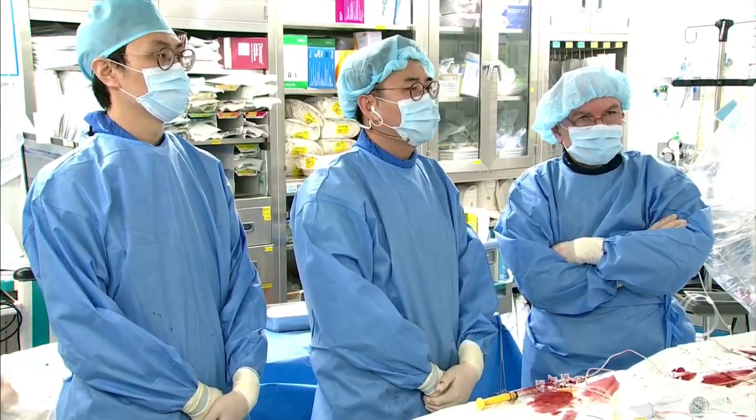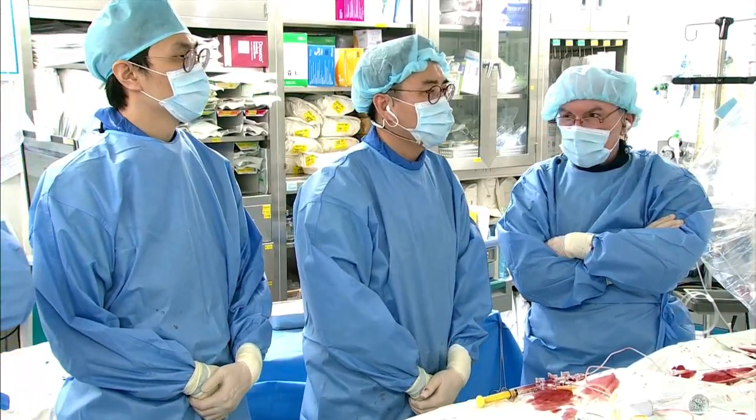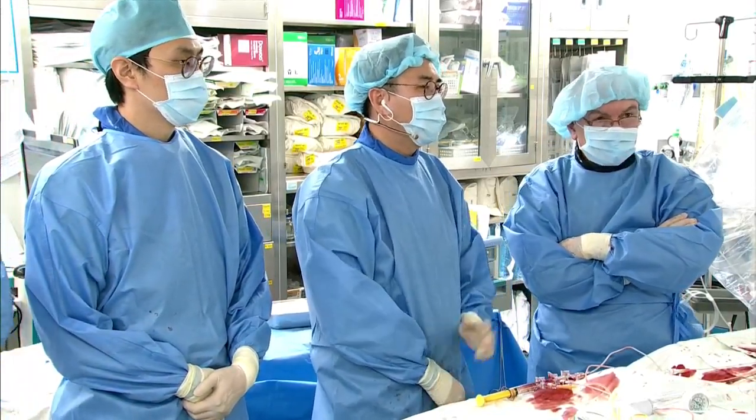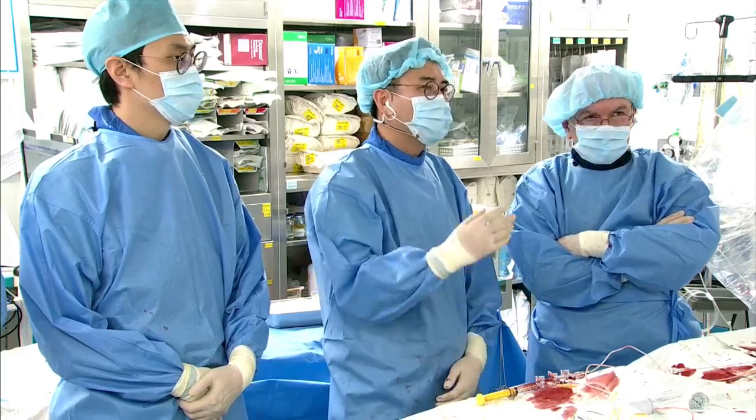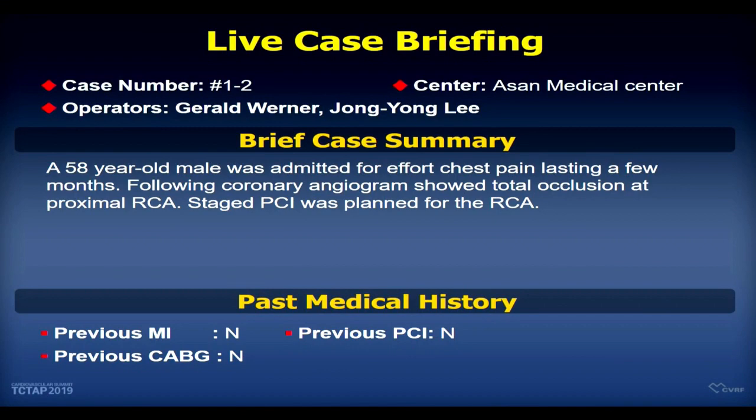One procedure was done about 7 months ago in another hospital. The operator just used an antegrade wire, but unfortunately failed. The patient is a 58-year-old gentleman with stable angina. He doesn't have any higher risk factors.